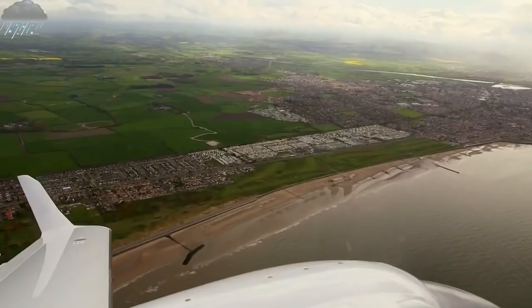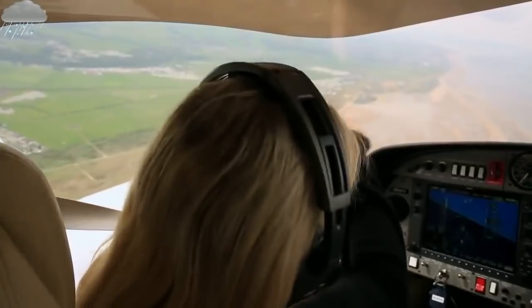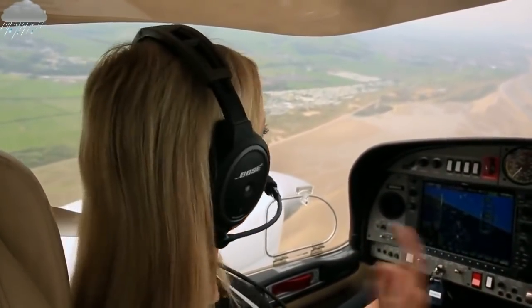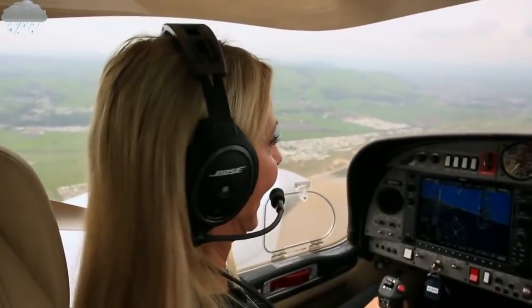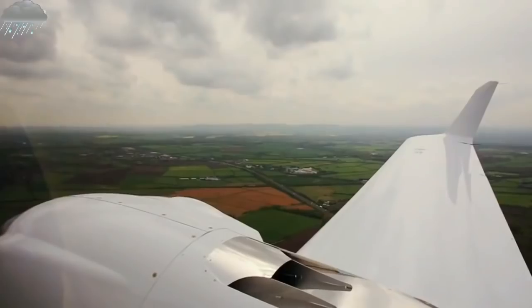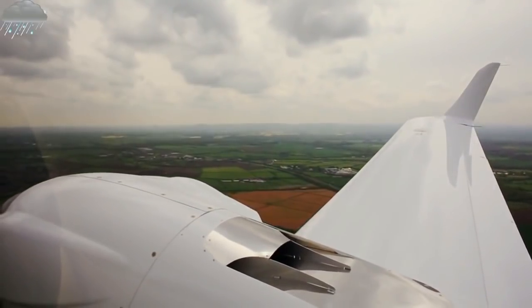I love the North Wales coast. Just look at that view. I grew up in Prestatyn, and I used to sunbathe on that beach down there and look up and see the aeroplanes coming in and out of Liverpool Airport and think, one day I want to fly a plane. It's taken me a long time to get there, but now, here I am. Hello, Prestatyn. All that I want is a pair of wings to fly.